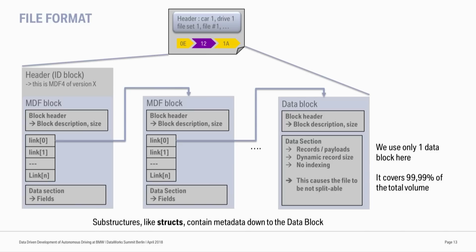It's something different. The file itself starts with a header block, and the header block just tells, okay, I'm an MDF4 file, and under that, you get a lot of MDF blocks. They build a tree-like structure, a struct of structs, you might know that. Each of those MDF blocks has its own header that tells what the block is about. It has links to other blocks, building a tree-like structure, and also a data section that contains something like metadata. But to mention, the many MDF4 blocks that you will see in the upper structure are super small.